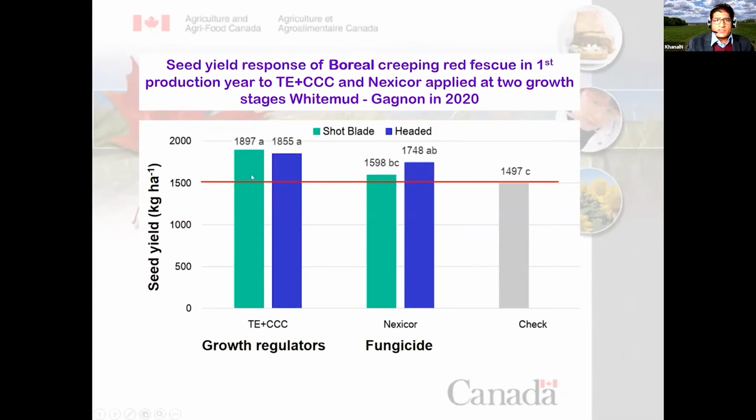The story is a little bit different for on-farm testing results. I'm showing from three different sites, and two of them are similar sets of five treatments. There we applied the plant growth regulators trinexapac-ethyl and chlormequat chloride together in combination, and fungicide Nexicor. Fungicide application at heading stage had significantly higher yield than check. Similarly, plant growth regulator applied at two node stage or heading stage also had significantly higher yield.